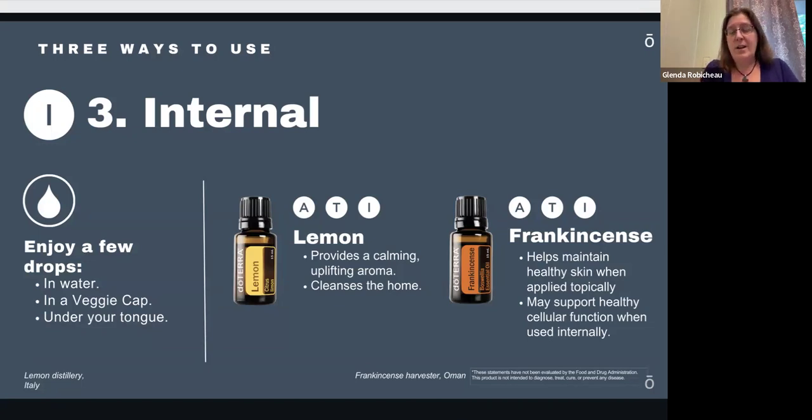Some great ways to use doTERRA's essential oils internally is in water. So I love to drink citrus oils in my water. For that reason, you're always going to want to drink out of glass or stainless steel. If you put lemon oil on a styrofoam cup, in less than a minute, it will eat through the styrofoam cup and you will have a hole in that cup. So it's breaking down the petrochemicals in that. So if you put essential oils in a plastic bottle, specifically citrus oils, it's doing that with the plastic bottle. It's leaching all the icky stuff out of the plastic, and then you're drinking that. So that's why I always drink out of glass.